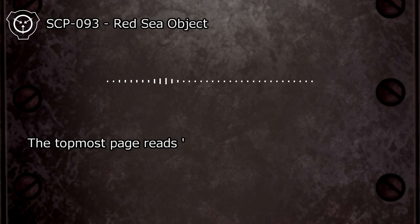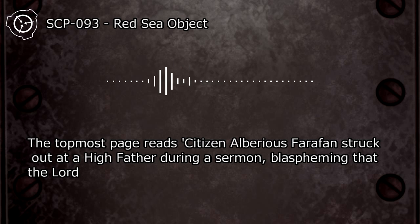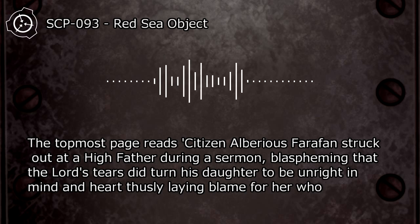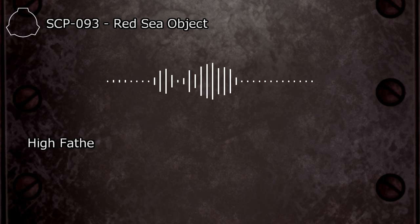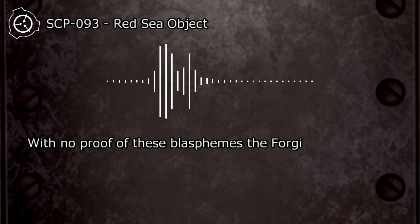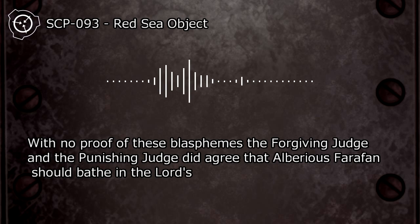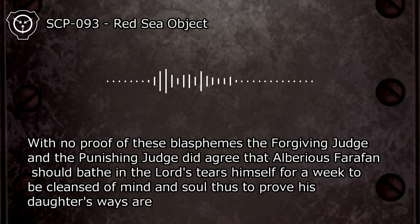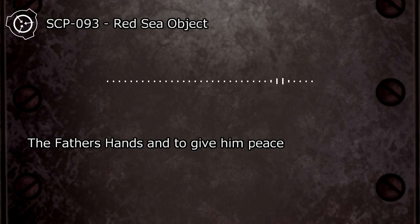Citizen Albert Elias Farafan struck out at a High Father during a sermon, blaspheming that the Lord's tears did turn his daughter to be unright in mind and heart, thusly laying blame for her whorish activities at the feet of the High Father and his blessing. With no proof of these blasphemes, the forgiving judge and the punishing judge did agree that Albert Elias Farafan should bathe in the Lord's tears himself for a week to be cleansed of mind and soul, thus to prove his daughter's ways are fault of not the Father's hands and to give him peace of self.